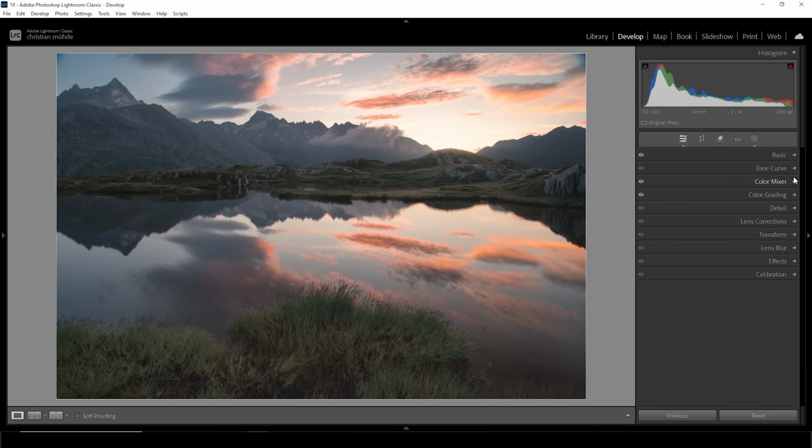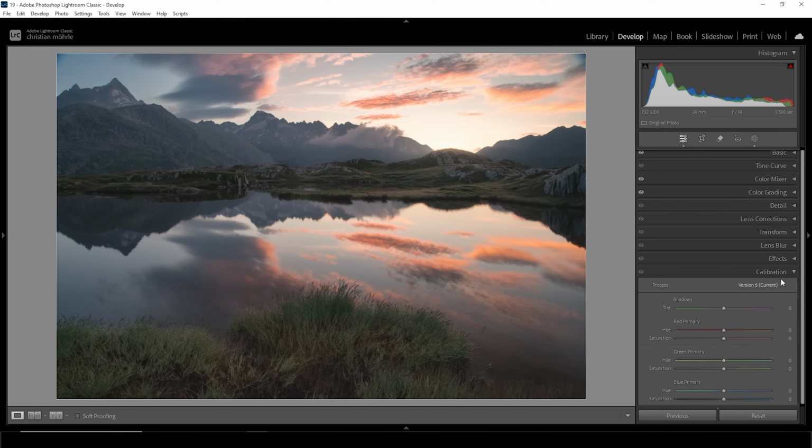Now we can do some final color grading in the calibration tab. And here I'm always just playing around with these sliders because they are confusing. I'm going to start with the blue primary hue, bringing it down quite a bit, and I'm also going to bring up the saturation here. While we're at it, let's also bring up saturation for green and red. Alright, that's looking really good.